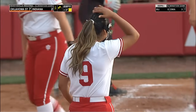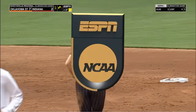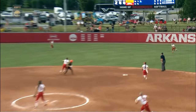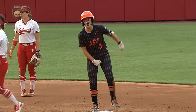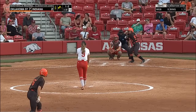Cowgirls by 5. Come up with it. It was her speed. She was not too deep, but this ball is just dumped in, almost gets underneath it. You know, you almost wonder in that situation, she came down with her knees first, but possibly had she, it's a lot of battle in you.